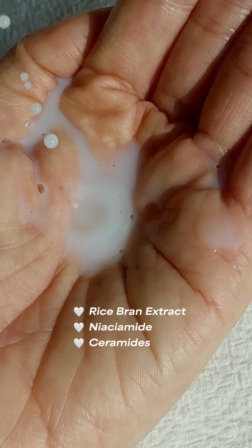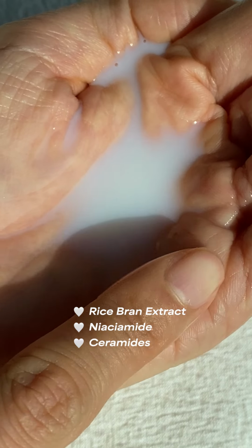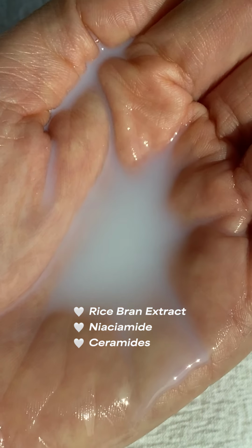And if you do have acne prone skin like myself, I know that you can be a little bit scared for these kind of creamy type of toners, but this one is amazing for acne prone skin and even if you have concerns of fungal acne. I love the texture of this toner. It's like light and watery, but super moisturizing with no tacky finish.